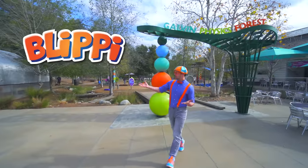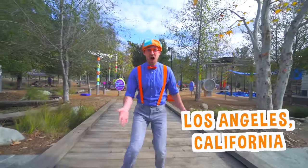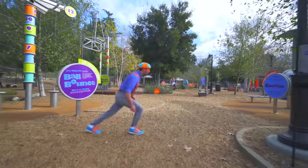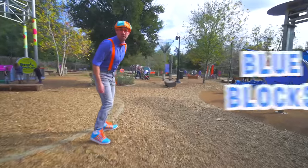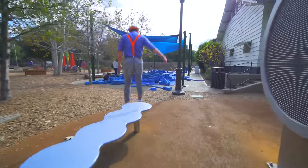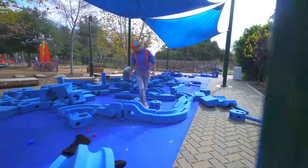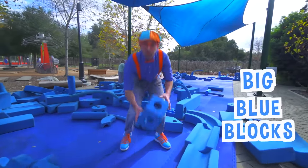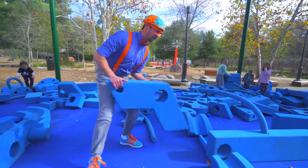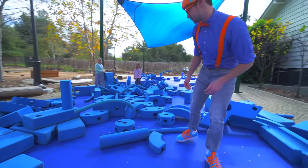Hey, it's me, Blippi, and today we're at Kidspace Children's Museum in Los Angeles, California. Come on! Look over here. A bunch of blue blocks. Come on. Whoa. These are some big blue blocks. See? The color blue. Whoa. Oh, I think we can build some things with them.